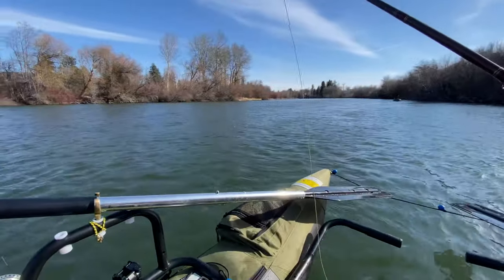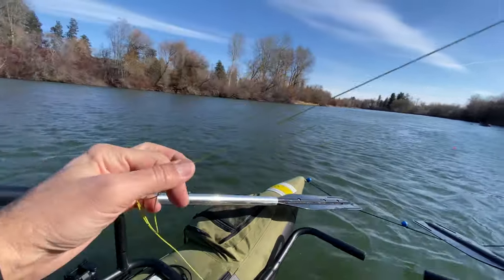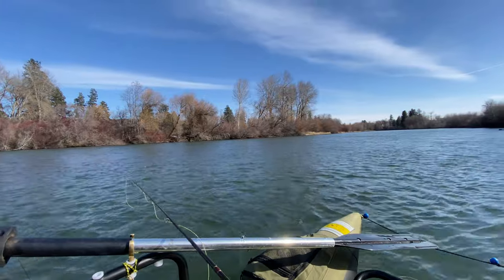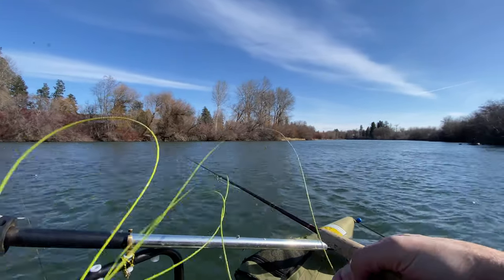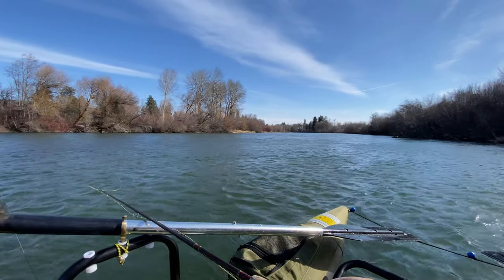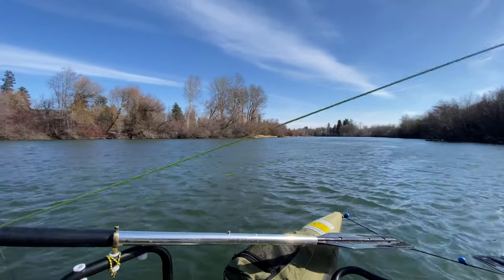Well, we're a couple miles down the river now. And there's this nice seam that I'm fishing right here. If you can see it, there's a kind of slow current. I'm throwing it over on the ledge. Fast current there, and it's just a beautiful seam.